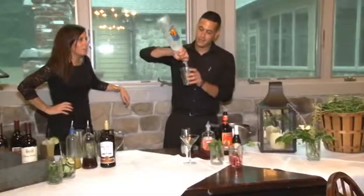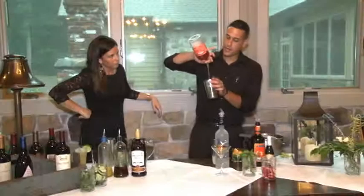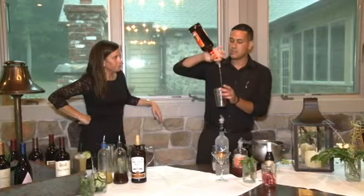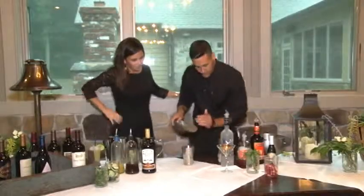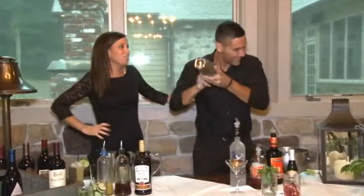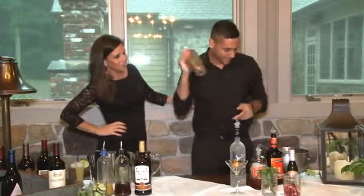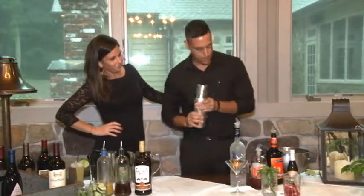Our next drink is the Blood Orange Crush. We add 2 ounces of Grey Goose vodka, an ounce of blood orange liqueur, a dash of peach schnapps, add ice, and shake. And trust me, the ladies come from all over just to watch Tony do this. Get down. All right.